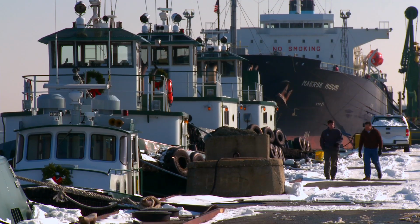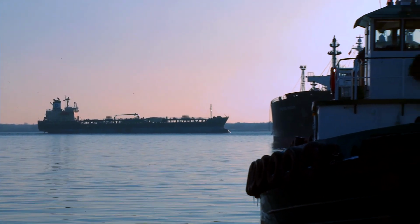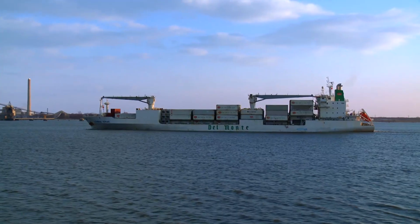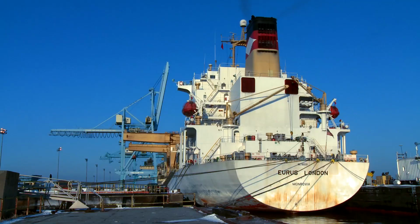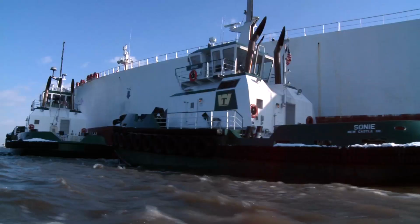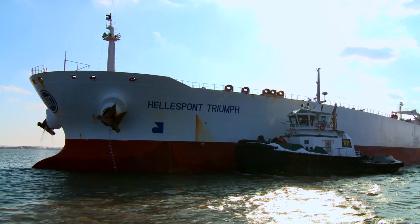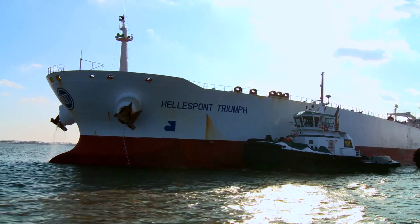Wilmington Tug is the leading tug company on the Delaware River. This year we'll do about 36% of the ships that have come to the river. The ships are coming from all over the world. We assist ships that are bringing in oil, bananas, steel, automobiles, paper, and general cargo products. This year we'll do about 2,000 ship assists. The biggest ships that we assist are about 300,000 tons.